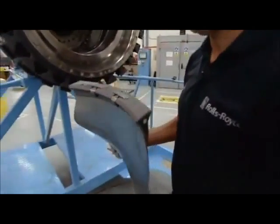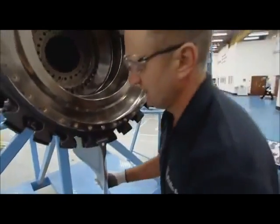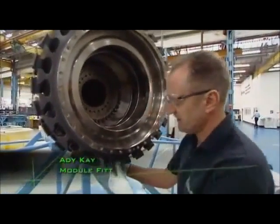And there's the two shear keys that will ride up and locate in the slot. And you should hear as it clicks. They'd have clicked in now.